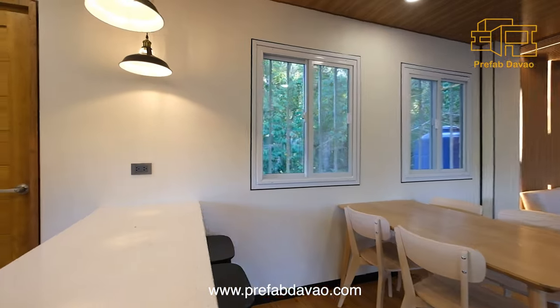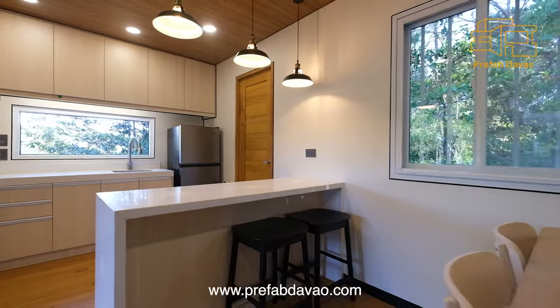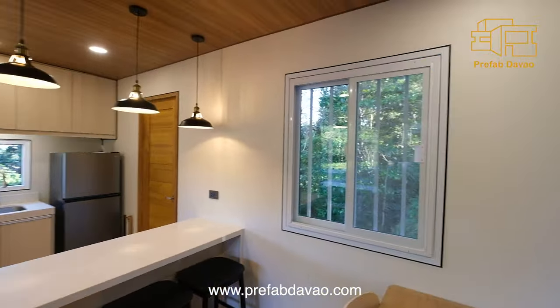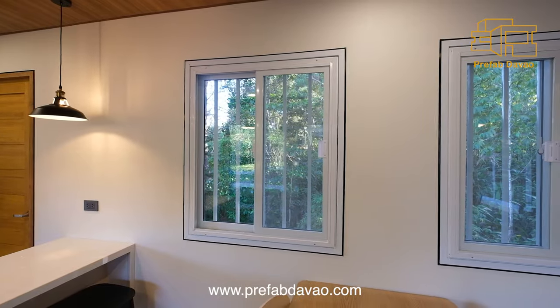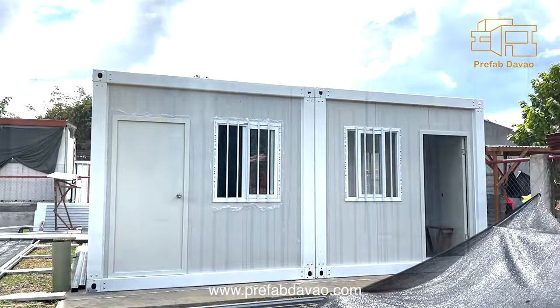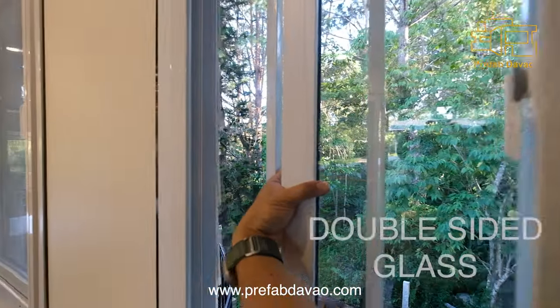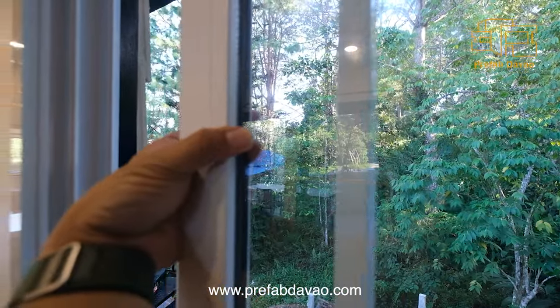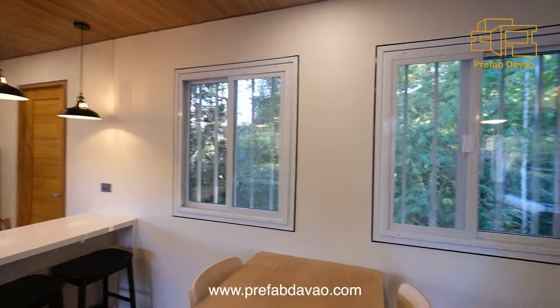Synthetic stone. Tapos meron siyang parang mini bar dito. This is the first sign na ito yung free windows talaga natin sa prefab natin. But yung free windows natin is actually the same UPVC. And when you come closer, double-sided glass. Tingnan yung fingers ko, hindi nagtatouch. That's how you tell na double-sided siya.